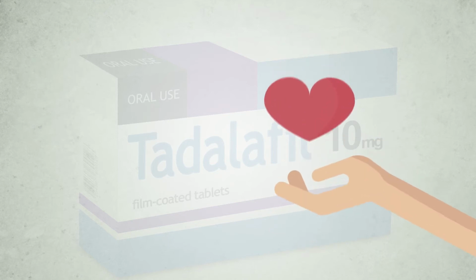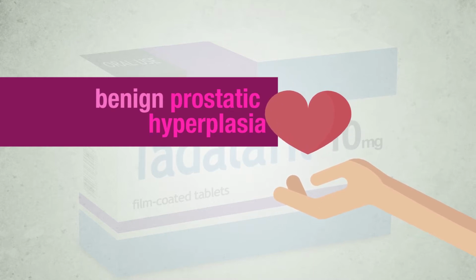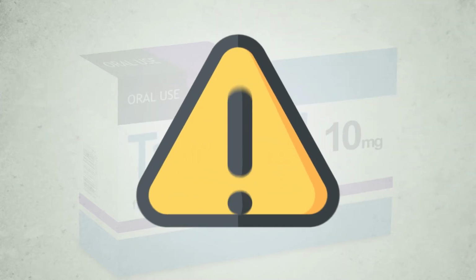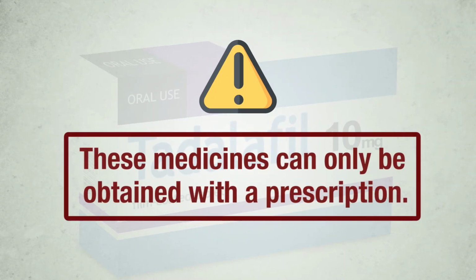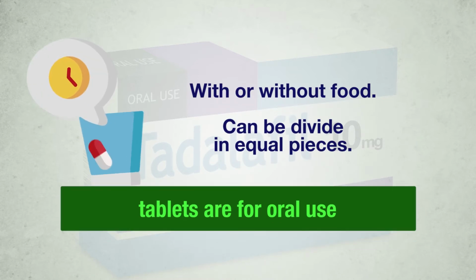Tadalafil can also be used to treat the signs and symptoms of benign prostatic hyperplasia, an enlarged prostate that is not cancerous, which involves problems with the flow of urine. These medicines can only be obtained with a prescription. Tadalafil tablets are for oral use.